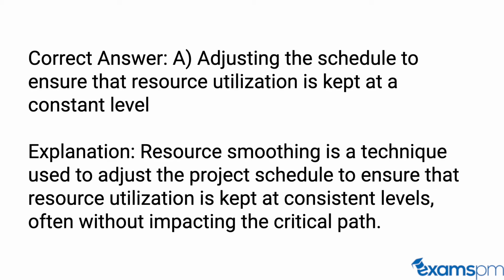Correct answer: A. Adjusting the schedule to ensure that resource utilization is kept at a constant level. Explanation: Resource smoothing is a technique used to adjust the project schedule to ensure that resource utilization is kept at consistent levels, often without impacting the critical path.